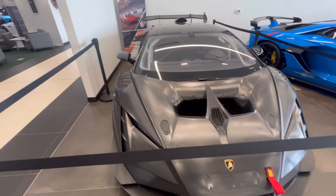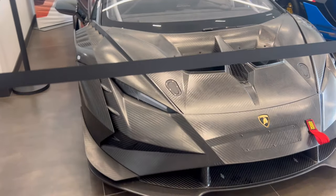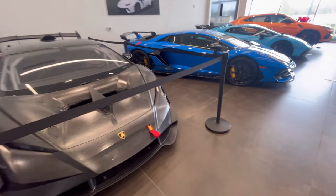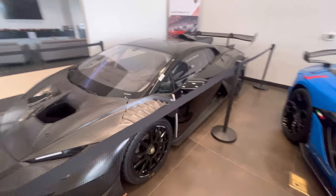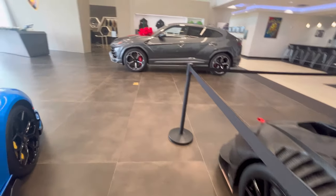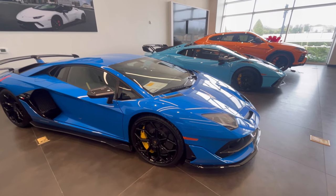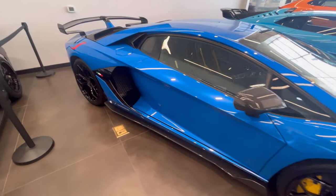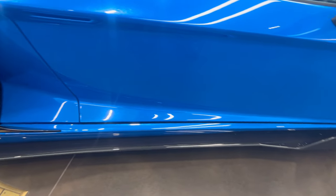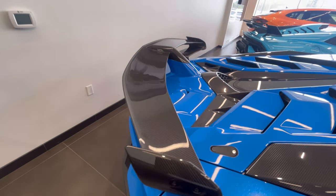What is this? Fully carbon fiber out. Dog got something exclusive. This definitely look like it's ready for the track. Got the wheels and all that. And this Venom doing hard. Got the carbon fiber package down below. SVJ got the carbon fiber wing on there, right?